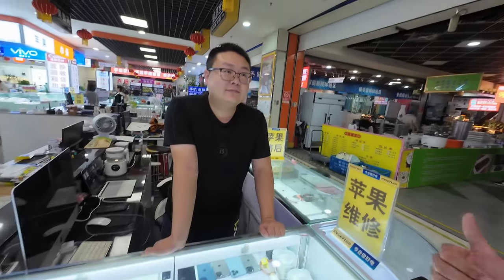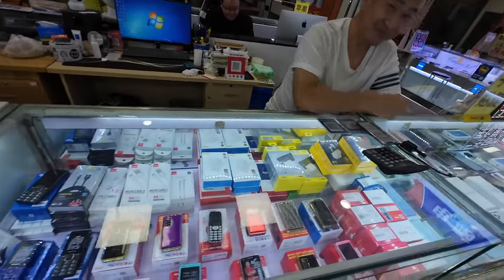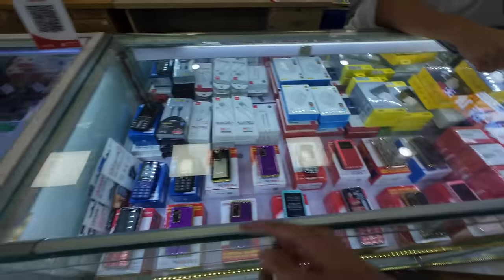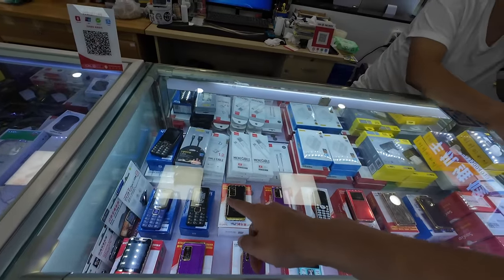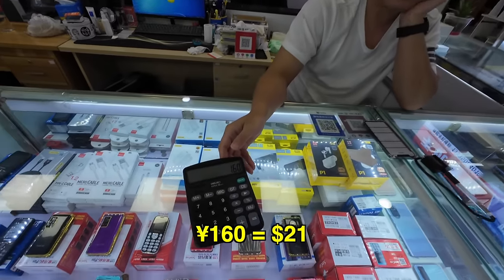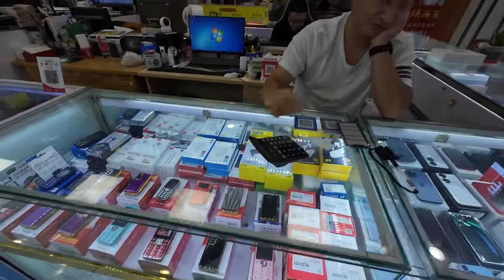Wow, cool. Wow, look at these phones. These are like from the 1900s. The Philips. So when they get the calculator out, you know you can haggle. 160, so for about £20, you can get yourself a cheap little phone.